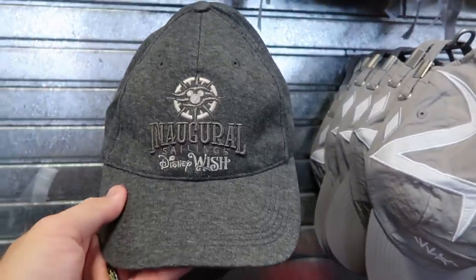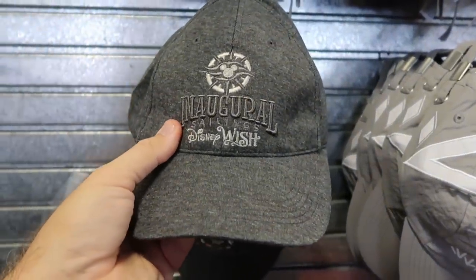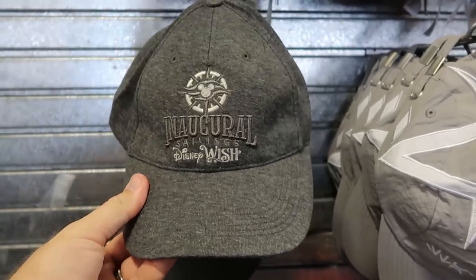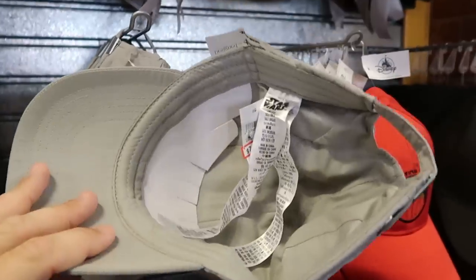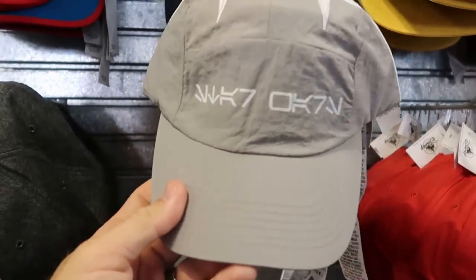Let's also check out some of the different baseball cap offerings they have. Here's a really nice adult size one. It's embroidered inaugural sailings Disney Wish. Only $7.99 for this one. Right next door, it looks like they do have a brand new Star Wars hat. And this again is like that no sweat material. These are really nice. Definitely perfect for the parks with the Florida heat. Only $7.99 for that one.